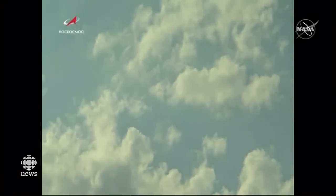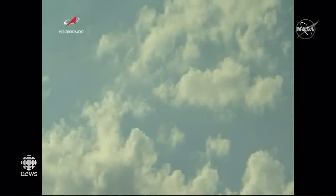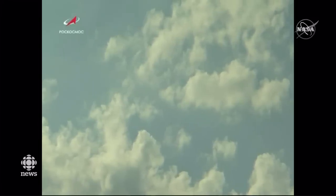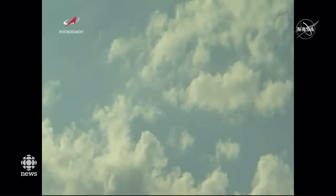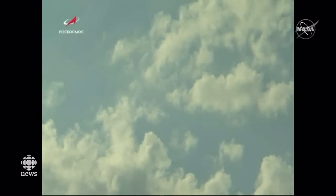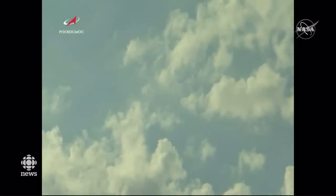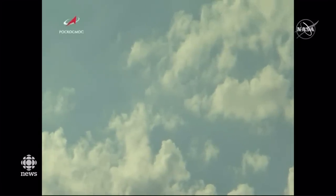And again, this is a live view from a camera on the ground on the hunt pretty soon for the capsule. It's still well up in the atmosphere. The crew is going to be exiting that plasma stage in just about a minute or so from now, scheduled to come out of the plasma at 9:31 and 36 seconds p.m.